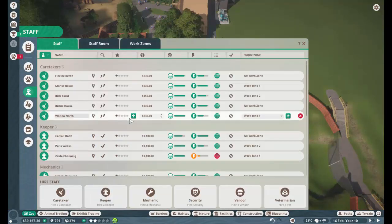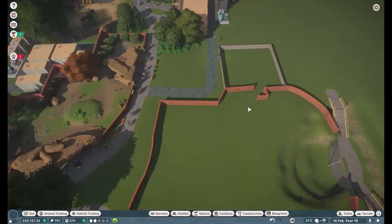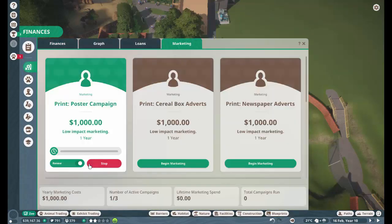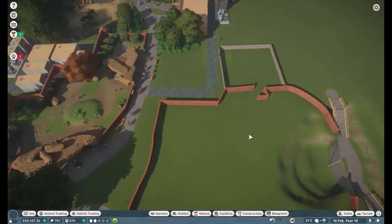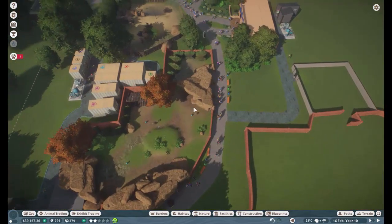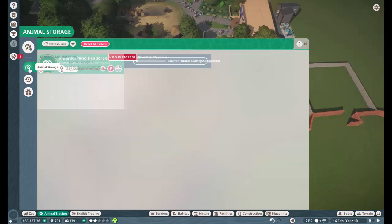And then take some of the pressure off the other people. Okay, so work zone 3, work zone 3. Good, good. I need to start naming these because it's going to get very confusing. While I'm in here, I'm going to go ahead and actually start a marketing campaign. That was something I haven't been doing. Okay, got that done. That's a good one.